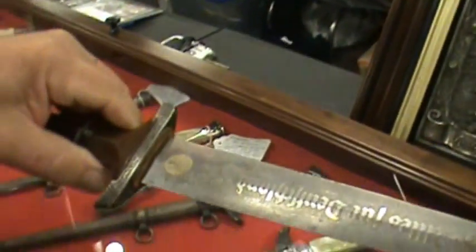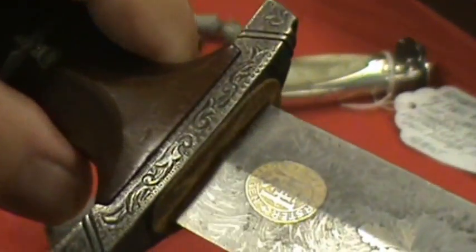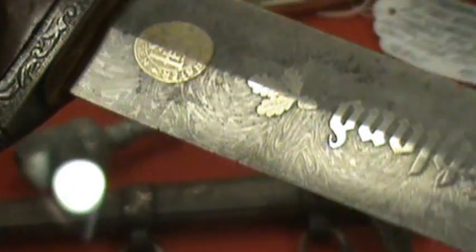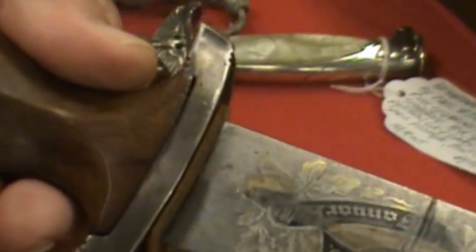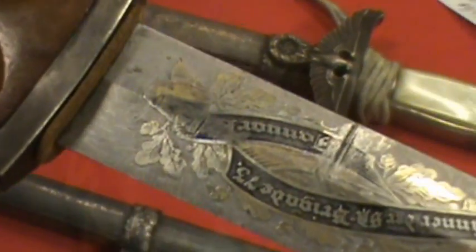It's an etched Damascus blade, and you'll see that the Horster company put their trademark on the obverse of the blade, not the reverse. And the reason for that is, wow, look at that reverse. There wasn't enough room for the trademark. Just wonderful blue and gold work.